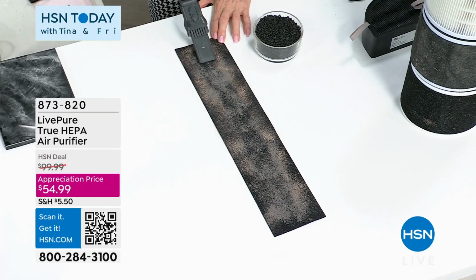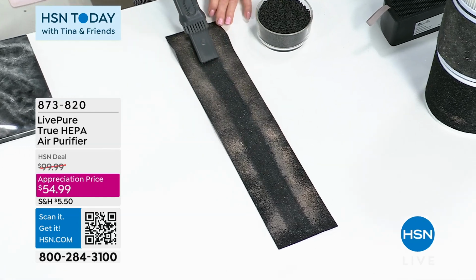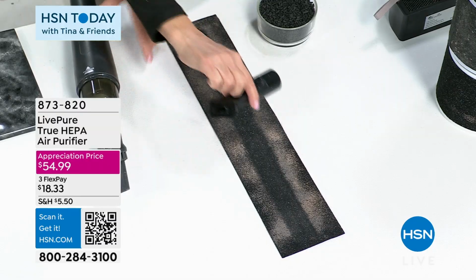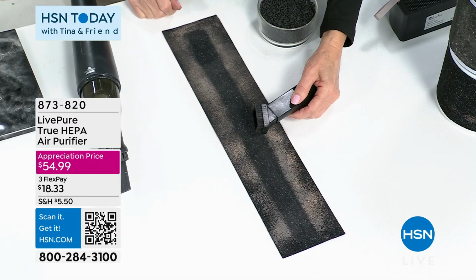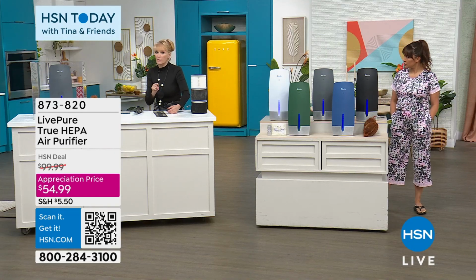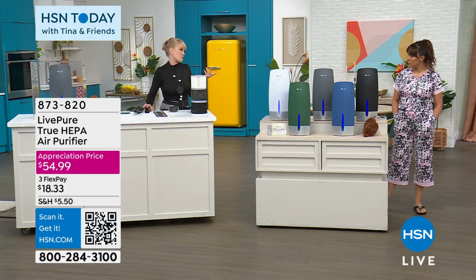I turn it on, and I will vacuum that clean. And I will be doing this every few months. Unless I have pets, then I'm gonna do it more frequently. Now the other option is as simple as this, okay? If you have an upholstery tool on your vacuum, that's what you'll use. You'll simply vacuum this clean. It comes back to its original performance, which means it's as good as ever, and it's meant for the life of the unit, which they say is about 12 years. Not because it's gonna go bad, but in 12 years we'll have new technology. So a lot of great value here if you've been thinking about an air purifier, right, Tina?